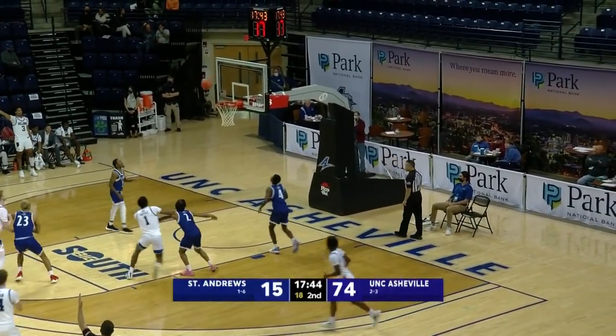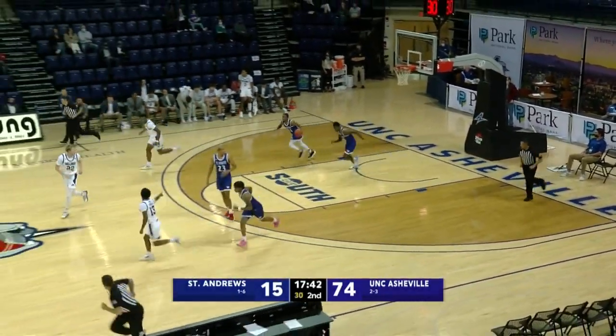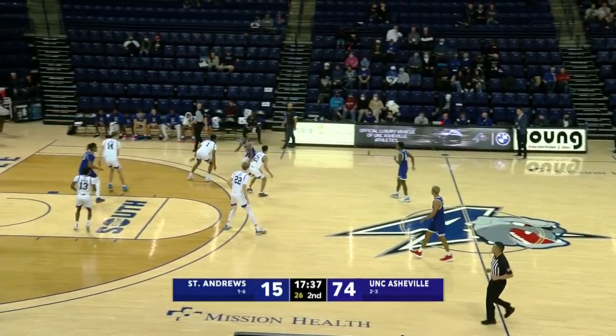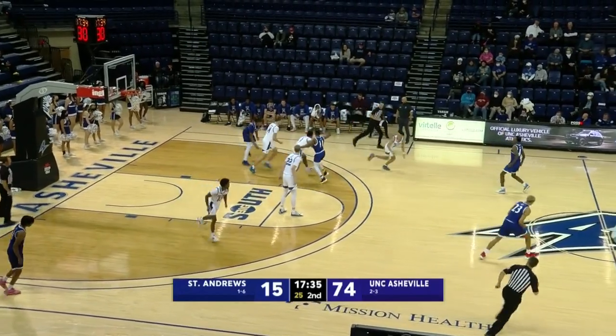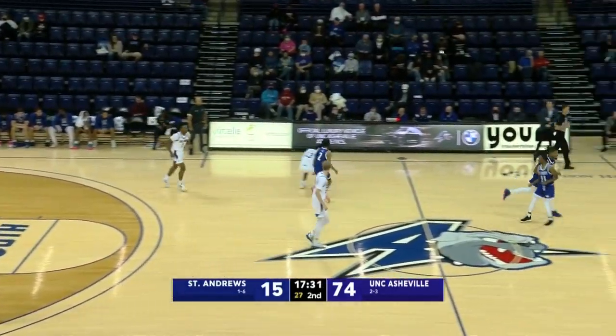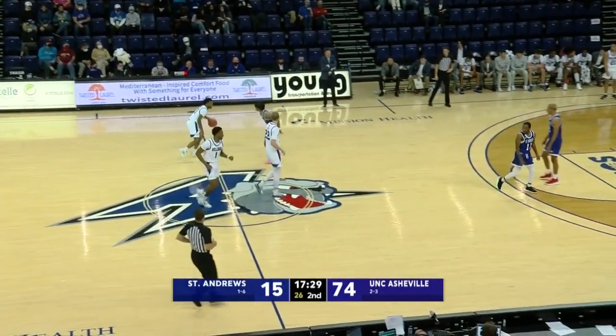17:45. Lawson takes a look off the iron. Clay has the board for the Knights. Dribble drive, knocked away. Battle comes away with it. Battle's first steal of the day.